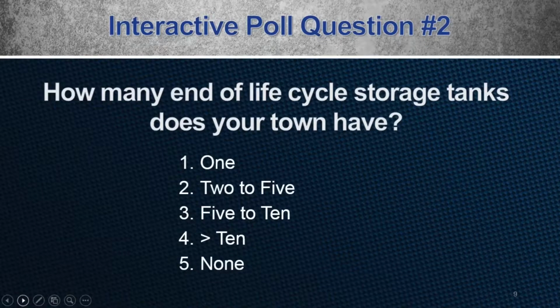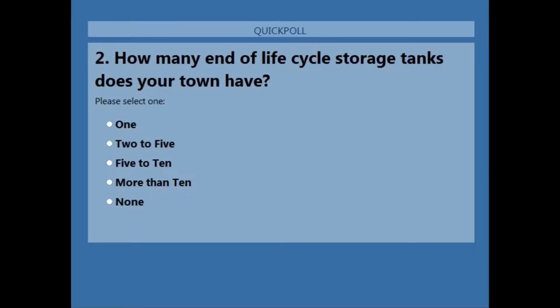All right, time for our second question. How many end-of-life cycle storage tanks does your town have? 1, 2 to 5, 5 to 10, over 10, or none?